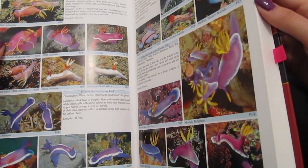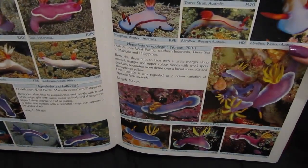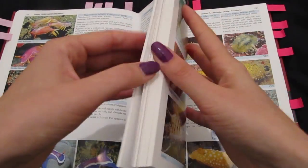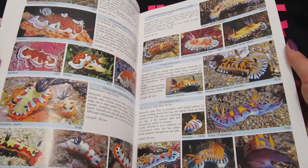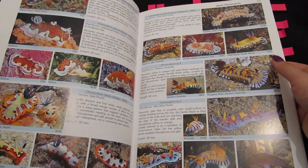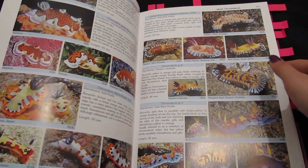Ooh, look, that's big space we're going to go over now. Maybe look a little bit at the things that I've missed so far. Oh man, look at this. Every time I open this book, I see new and beautiful pictures.